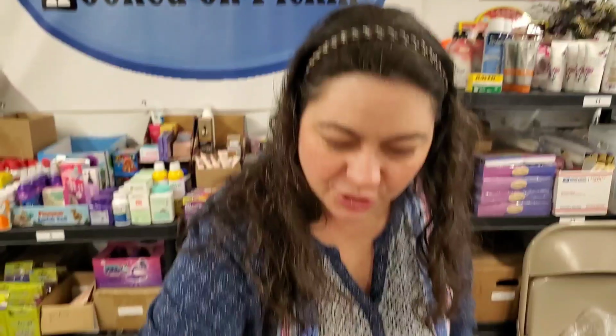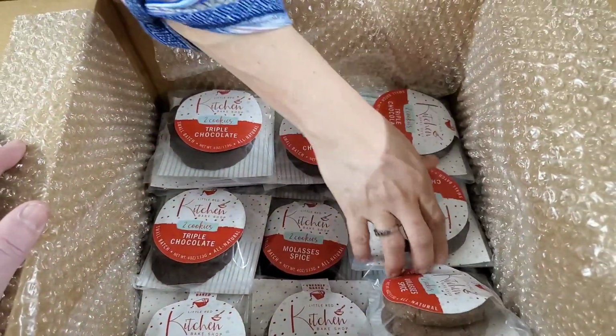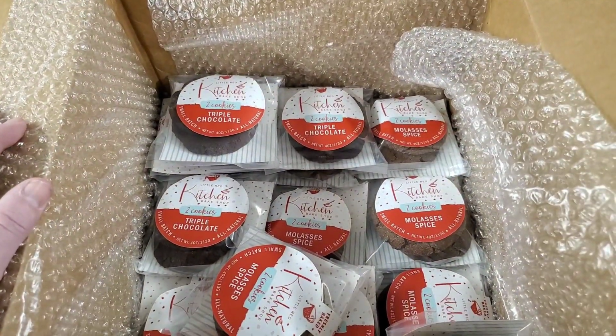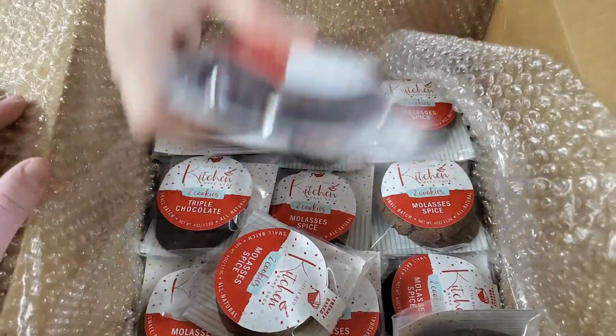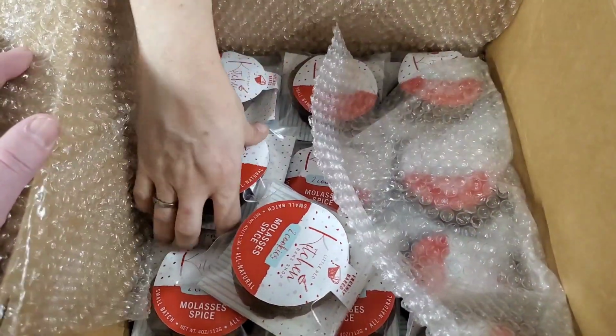Thank you, Heather. I'm pulling out all the triple chocolate cookies. You must have double ordered these as well. I may have. Whatever one sold super fast, I think I tried to double order. Yeah. This go round. All right. I think we actually made it down to the next layer.